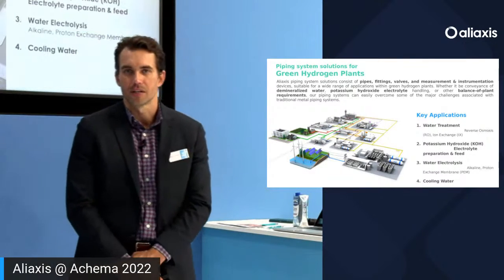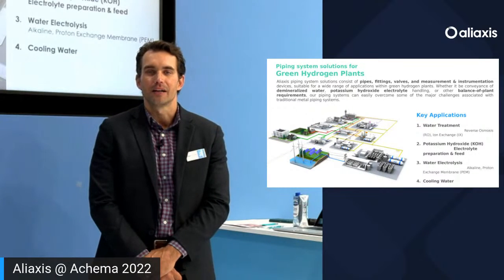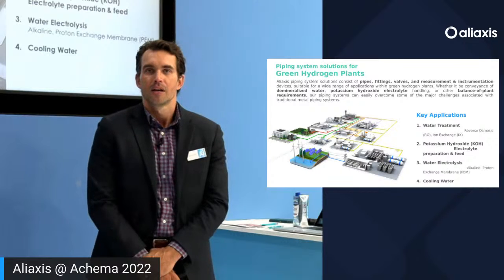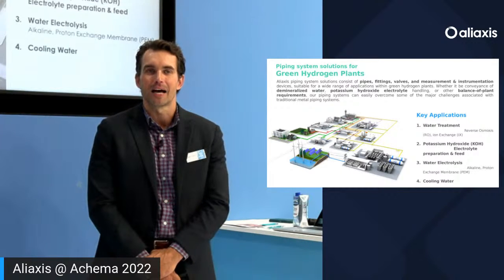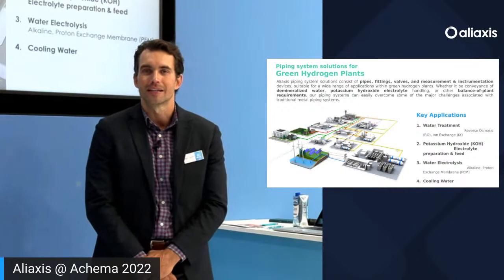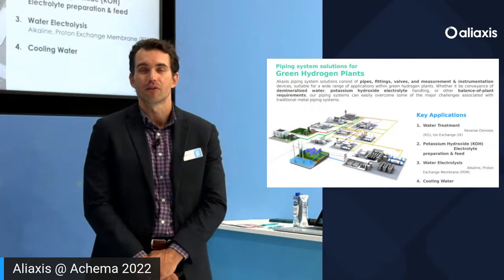An important part of the balance of plant is the piping systems used in the various applications and used to connect the different processes within a green hydrogen plant. In many applications at a green hydrogen plant, plastic piping systems can be a viable, economical, and sustainable alternative to the traditional metal piping systems that we're used to encountering in these environments, without having to compromise performance, integrity, quality, or safety.